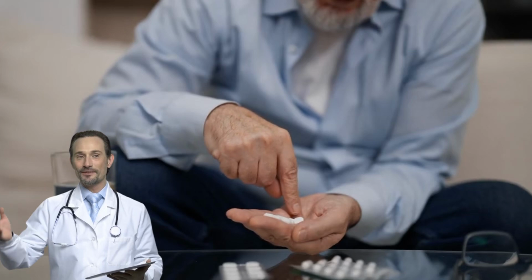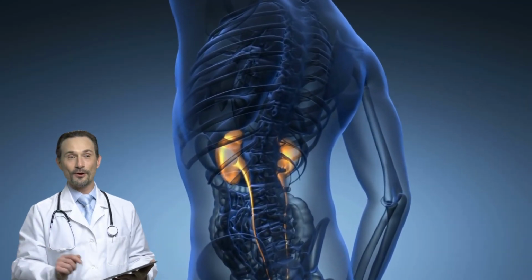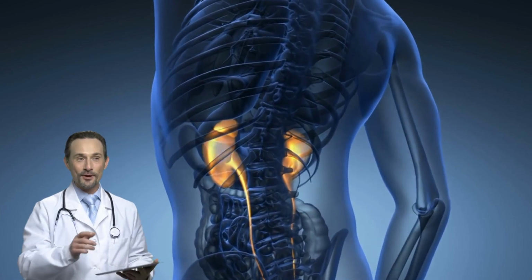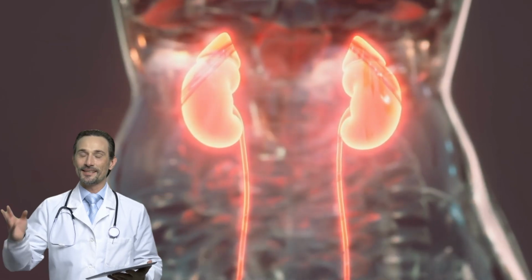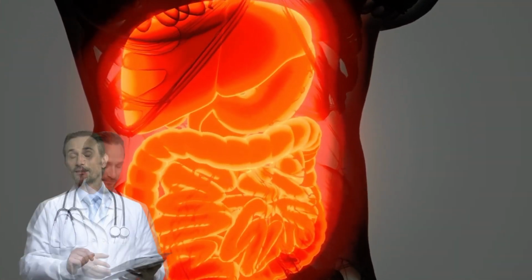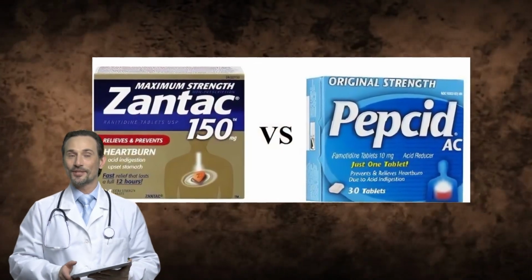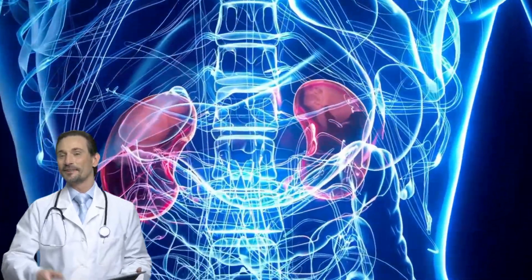Some studies show that people who take PPIs for years are at a higher risk for chronic kidney disease and interstitial nephritis, a condition where the kidneys become inflamed and swollen. If you need acid reflux relief, here's what you can do instead. Try H2 blockers like Pepcid or Zantac, which are generally safer for kidney health.